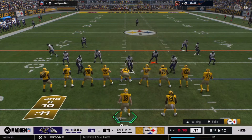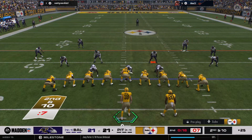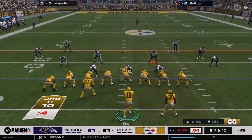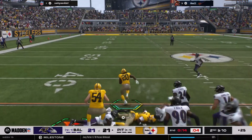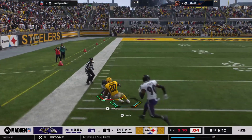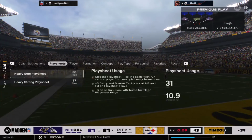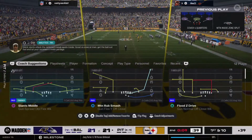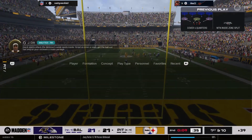Second and 10. Ready? Moving 19. Check go. Not wanting to take a chance this time. We'll keep this one on the ground. And they will finally track him down inside the 40-yard line. That's good. That was signal. Timeout called. 9 seconds left to play in this first half.